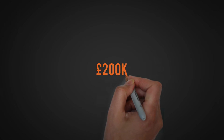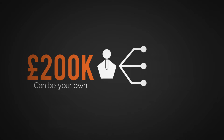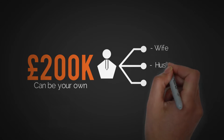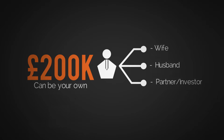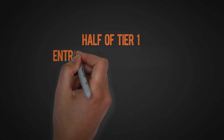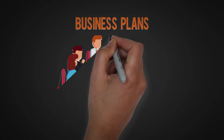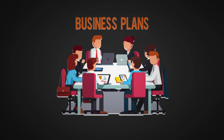For the £200,000 entrepreneur route, those funds can be your own or made available to you by a third party, like from your wife or husband, a partner, or from an investor, but there's really quite a high refusal rate for applications. Statistically, about half of Tier 1 entrepreneur applications are refused, mainly because the business plans are not put together properly and the applicant is not properly prepared for interview, in my experience. These are two of the areas on which I focus with clients.